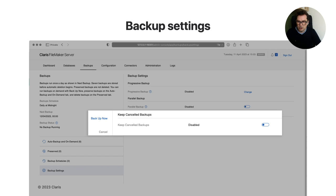This is a quick screenshot of the admin console looking at the backup settings. One of the things that we added to the latest version of FileMaker 19 was the option to cancel a backup. But due to popular demand and feedback from the community, there were a lot of requests saying, we want to see why a cancel happened, and we want to be able to track that. So we added a new feature where you can now keep your canceled backups in your system, so that you can decide whether it was a manual error or a system error that canceled that backup.